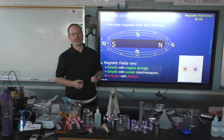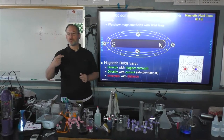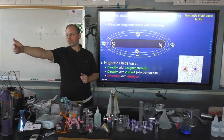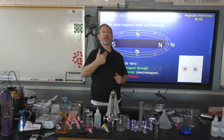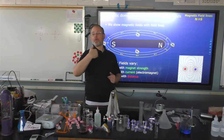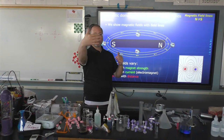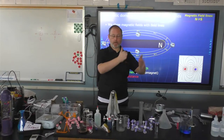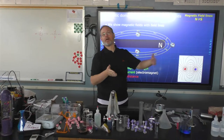It's something we'll be talking about when we do light and quantum in the next unit. The inverse square law says if you go twice as far away, the strength will be 1/4 as much. If you go 3 times as far away, the strength will be 1/9 as much. If you go 8 times as far away, the strength will be 1/64 of the original strength. Clear? Yes. That's why they call it the inverse square law. It falls off inversely with the square of the distance.